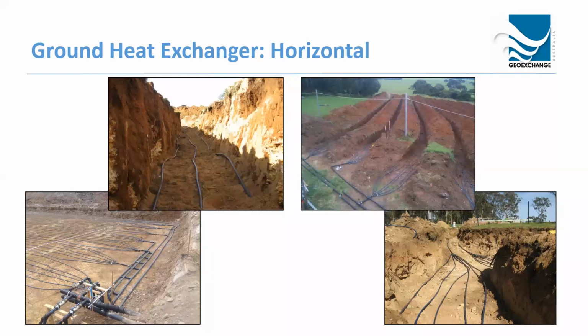The one on the top right is nice red soils down Mornington Way. Once again, they've used those 6-pipe what we sort of term the geo hands, running out, and they're just laid out at the moment. They get buried in later. But you can see the 6 pipes running off through those trenches.